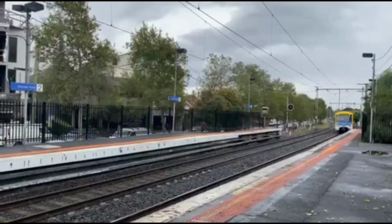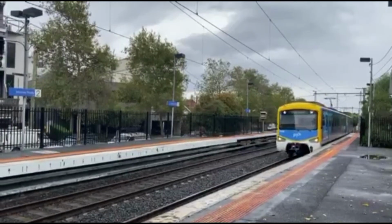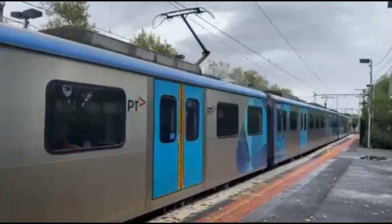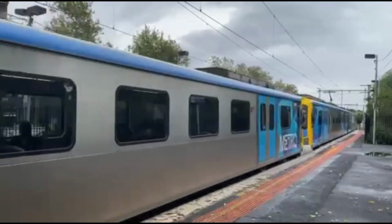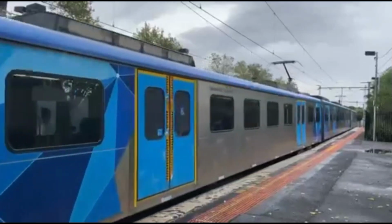She mainly films trains on the Craigieburn line, so named because that's the point where the electrification ends, but the line continues much further than Craigieburn. As recently as 2003, the wires only went as far north as Broadmeadows, and weren't extended all the way to Craigieburn until 2007.